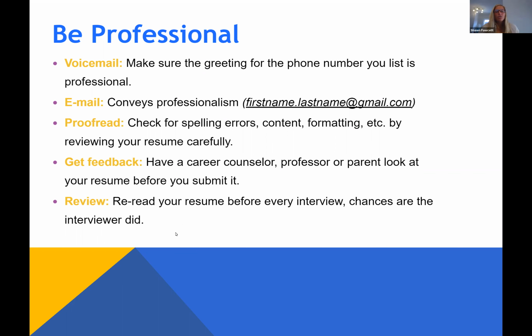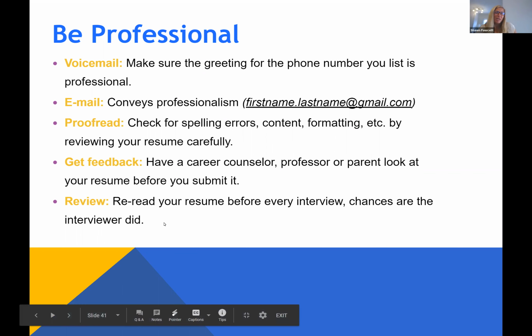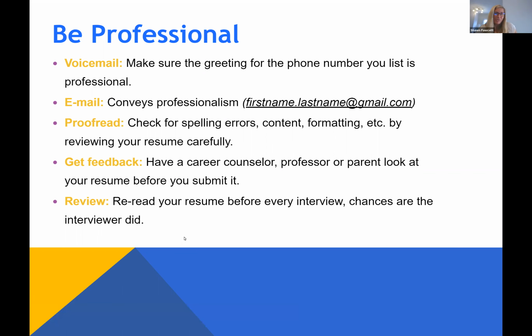And then lastly, just review. You do want to reread your resume before every interview. The chances are your interviewer did, so they may call you out on certain things. You want to make sure that you're familiar with that work, whatever you submitted, your skills, your value, everything that you bring to the table, because that'll help you be more confident within the hiring process.